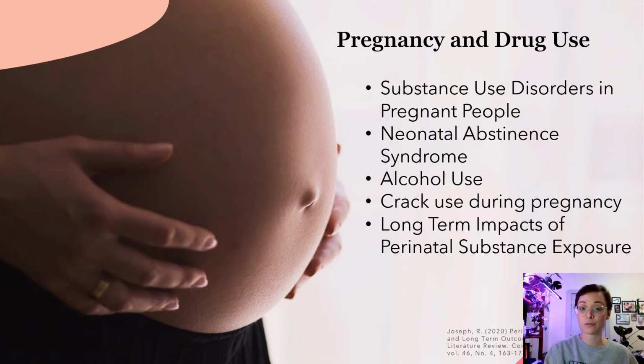According to a literature review published in the Pediatric Nursing Journal in 2020 titled Perinatal Substance Exposure and Long-Term Outcomes in Children, common problems found in children exposed to substances in utero include behavioral and cognitive issues, neurobehavioral dysregulation, delayed language development and lower school achievement, alterations in growth pattern, altered motor development, and impaired sensory development, as well as potential for risky behavior later in life.